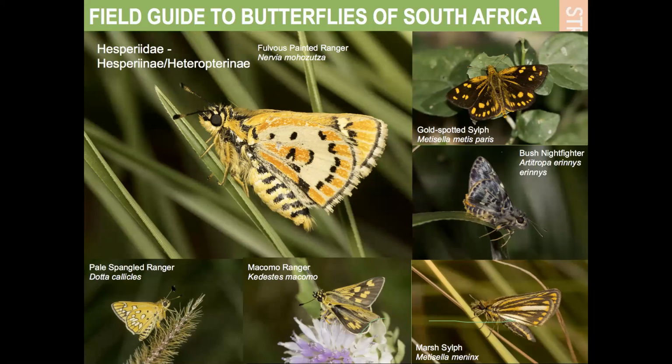And also down here, the spangled ranger, Doxocalicles, also had a name change. These butterflies are known for having these beautiful orange undersides. Now, this one hasn't been reassigned to a genus. It's still Codestes bacomo. I was with Mark and we photographed that one in our nature reserve, and that's got a brilliant yellow underside with black dots, but it's still a Codestes. Strange.